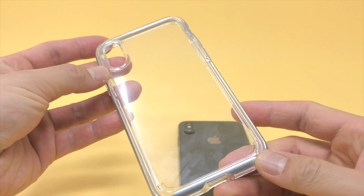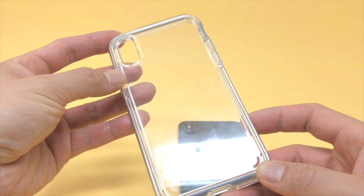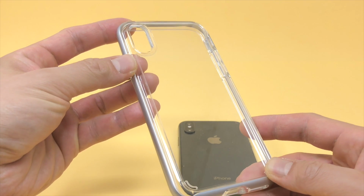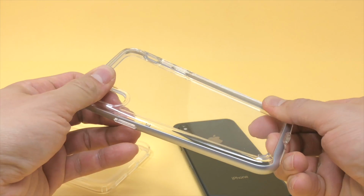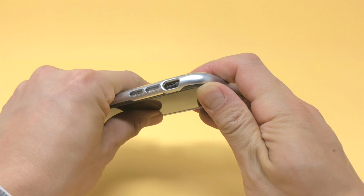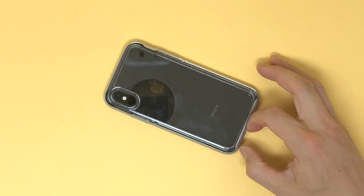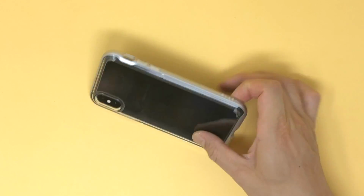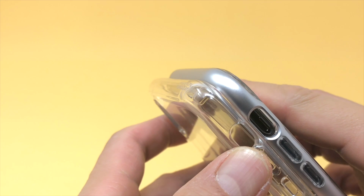If you need a clear case, the Neo Hybrid Crystal should be one of the top cases you should consider. Why? Because of the polycarbonate back and bumper. Most clear cases are just TPU, which doesn't provide a lot of rigidity when it comes to face-first drop protection. As you can see, it's much harder to remove the corner off the Neo Hybrid Crystal when compared to a TPU version. The Neo Hybrid is one of the better cases in this list when it comes to sliding around on a flat surface, and when it comes to protection, I think it'd do a pretty good job of protecting your iPhone from waist height.